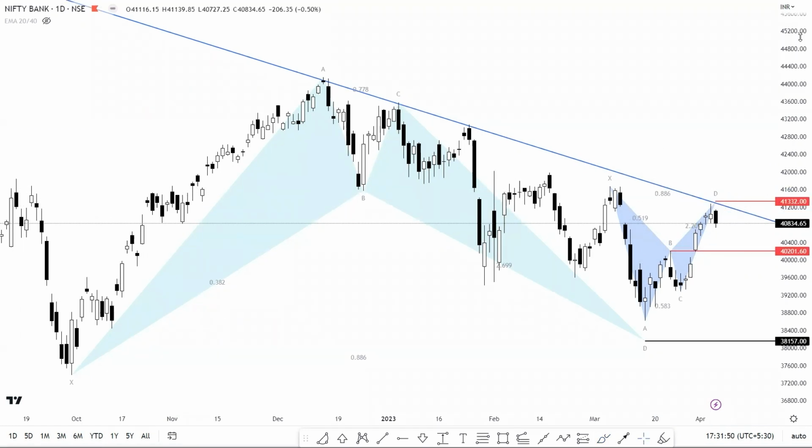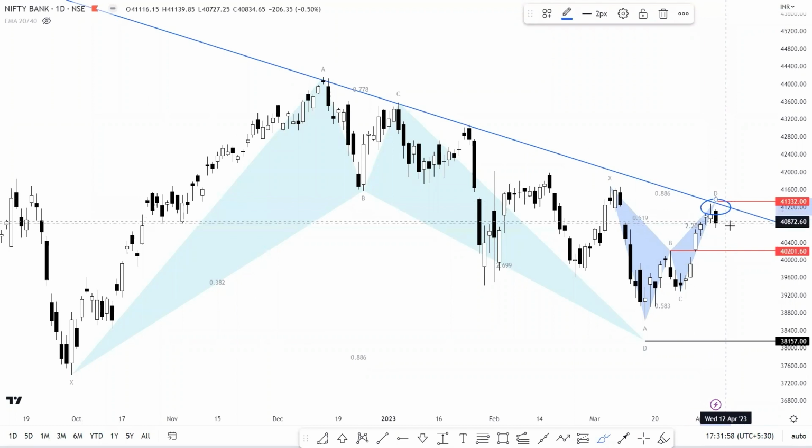Now there have been a lot of questions that what if Bank Nifty breaks out of this mark of 41,332 on a sustainable basis? Well, the chances of it are really slim as of now because it is a harmonic reversal zone. But even if it does, in that case, the maximum upside that I'll be anticipating will be towards the levels of 42,068 and 42,268. But that's only a possibility as of now. So let's not preempt or place impulsive bets at the current price.